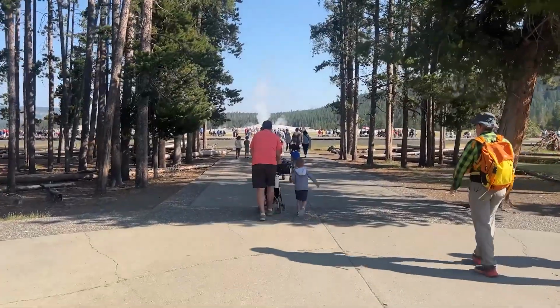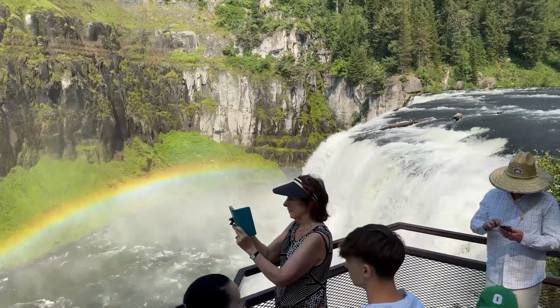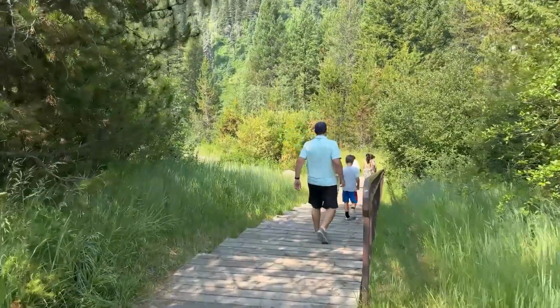The whole Island Park Valley is some super volcanic eruption that happened millenniums ago, and it's no different with Mesa Falls. It's as tall as a 10-story building. Lower Mesa Falls is about a mile south. I've never actually been in Lower Mesa Falls. You can actually drive there as well. But this is a place, a little slice of heaven.